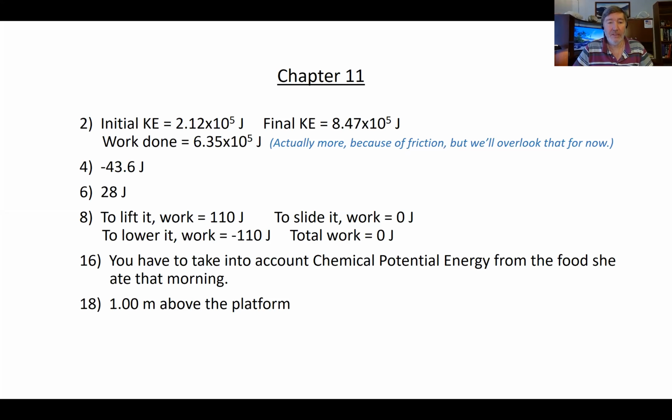Okay, then the only other thing is when we lower it back down to the ground, and do they want us to consider lowering? Yep, they want us to consider lowering it back to the ground. Okay, so when we lower it back down to the ground, we're exerting an upward force, but the thing is moving downward. So we're doing negative work. And so that cancels out the work that we did in order to lift it up. So when we're done, the total work ends up being 0.